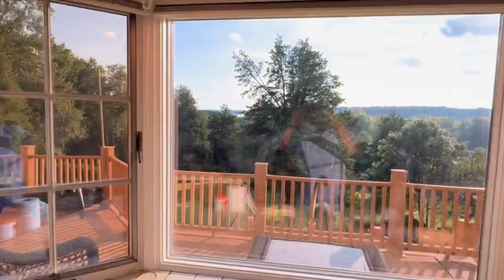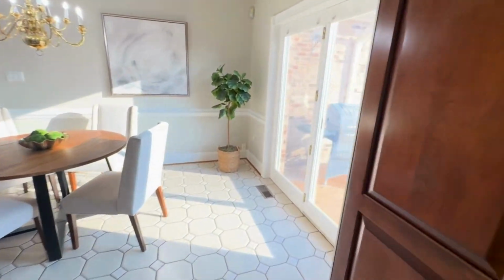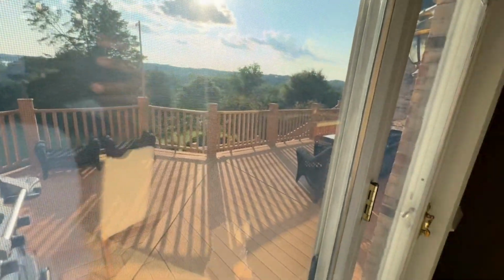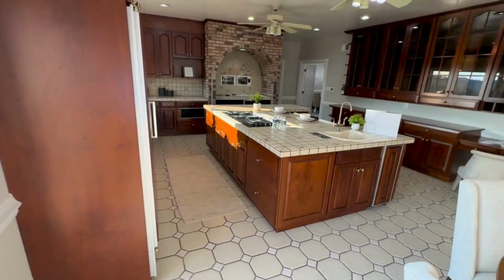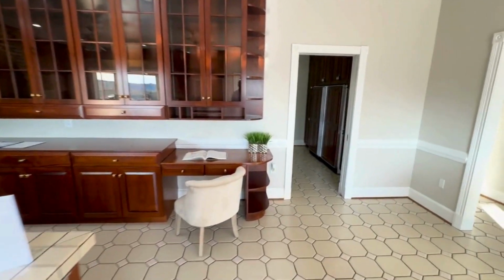What you cannot replace is the sheer size and design, but what you can easily do is add some quartz countertops, and I think you'll be ready to go. An oversized rear deck for your outdoor entertainment.